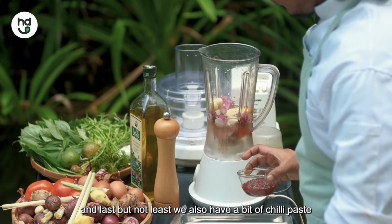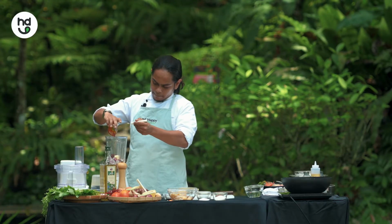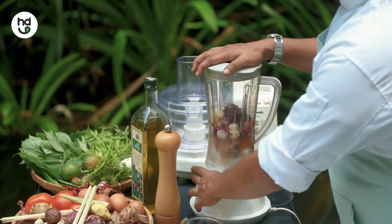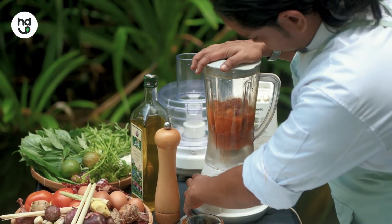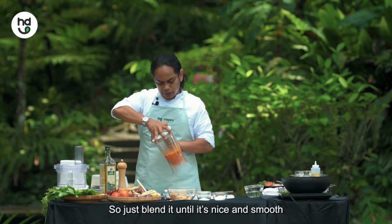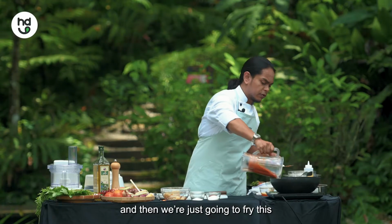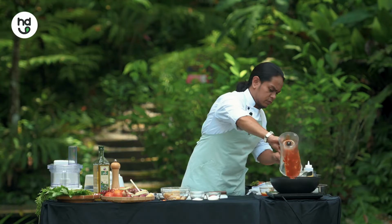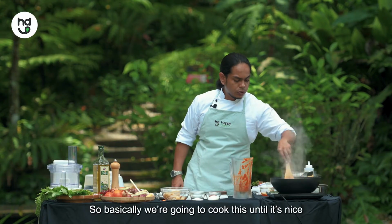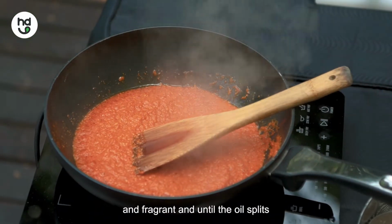And last but not least, we also have a bit of chili paste. And we're going to blend this in as well. So just blend it until it's nice and smooth. We got some oil in this pan, and then we're just going to fry this. So basically we're going to cook this until it's nice and fragrant and until the oil splits.